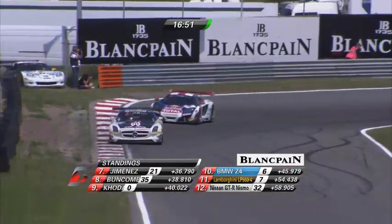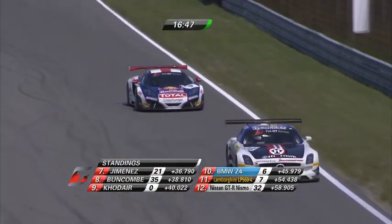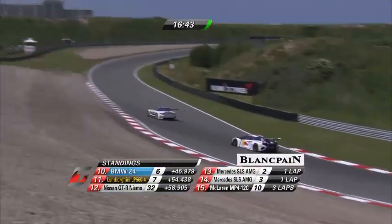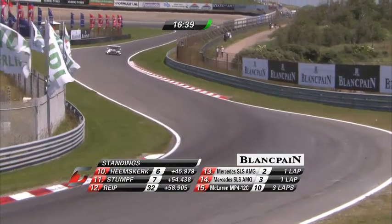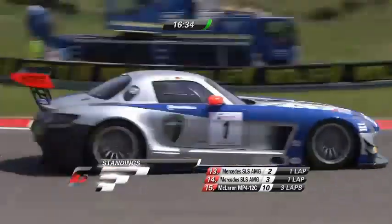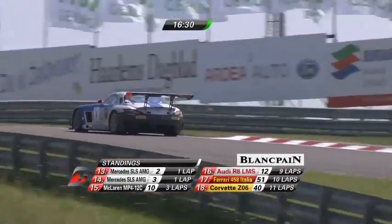The gap at the front is 4.1 seconds now. Day extending his advantage by another 0.3 of a second. Frank Stippler actually took 0.5 second out of Laurens Vanthoor on that last lap, but there's still 2.8 seconds between them. There's first coming through. Here comes 2nd place. 3rd is Stippler, but leading this race still, Alan Day, very smooth.